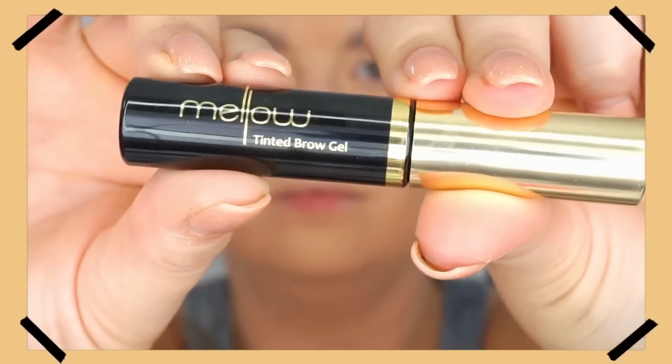Okay, so the next thing that I tried is in my brows, and I feel like they look very dark and very bossy, at least in person. Maybe on camera it's not transferring like that, but I have on two different eyebrow products. I do have on my Iconic London Sculpt and Boost Cushion Piece that we got from Boxycharm a while back, and the new Mellow Tinted Brow Gel.